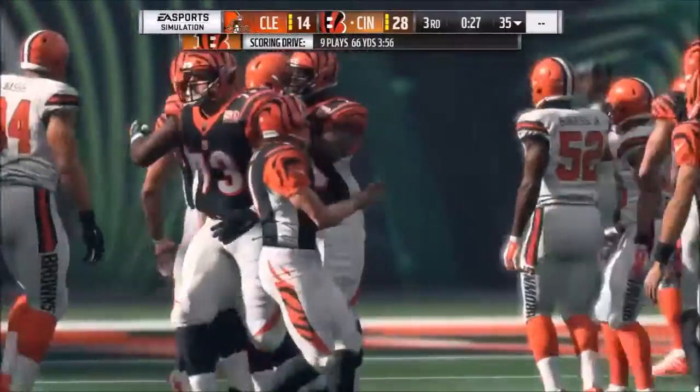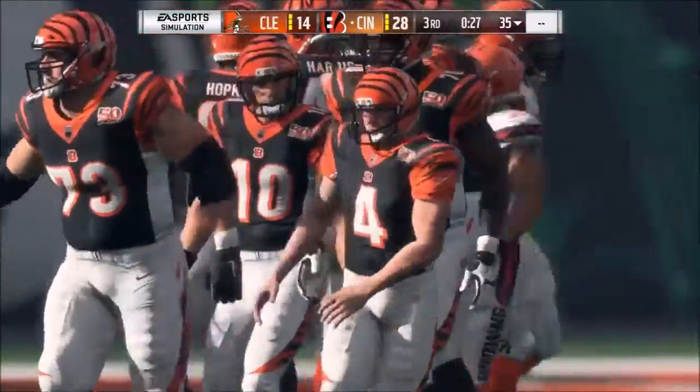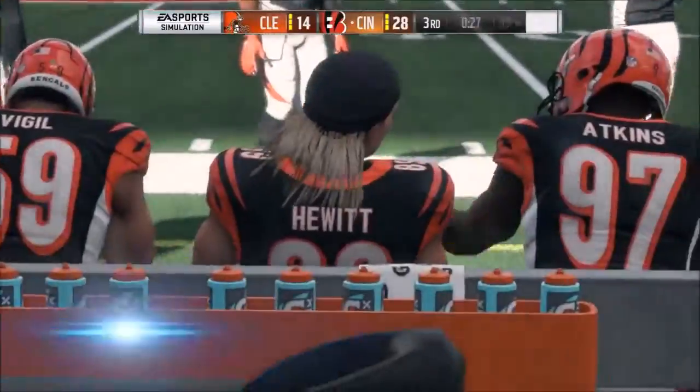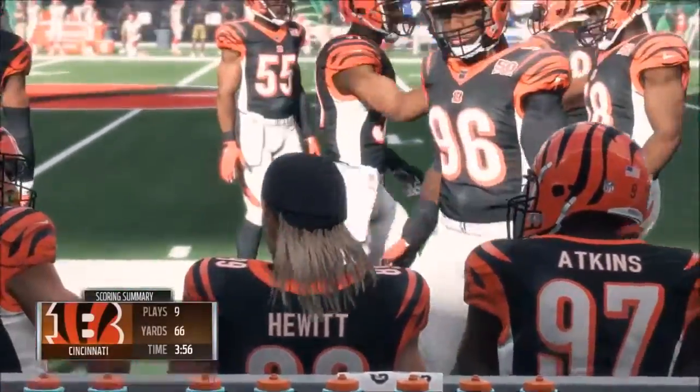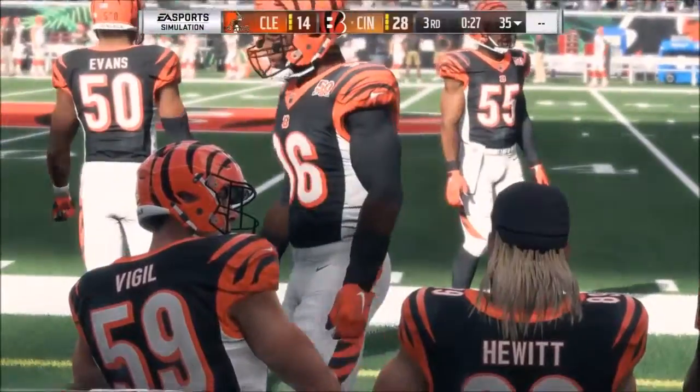He's got it as they double up the lead. This one's now 28-14. A good drive that time as they go 9 plays in all. And it's finished off with a Cincinnati touchdown.